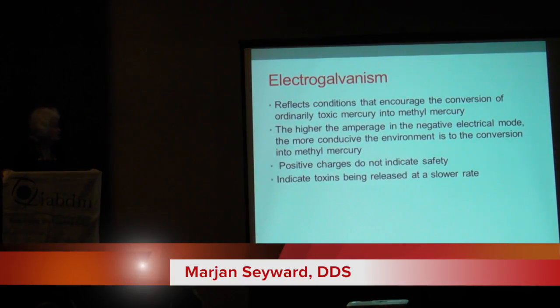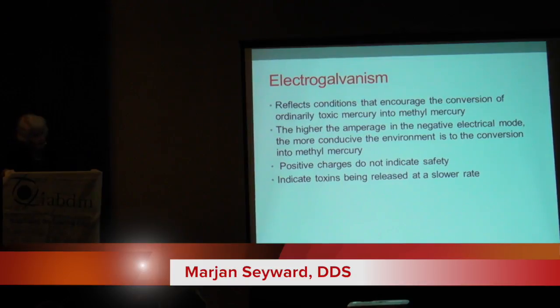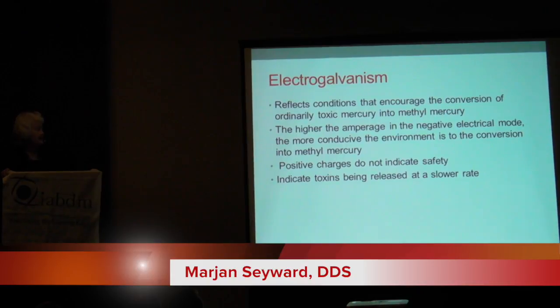So electrogalvanism reflects the conditions that encourage the conversion of ordinarily toxic mercury into methylmercury. And you'll remember methylmercury is the one that is changed by the mouth bacteria, and it's 100% absorbed by the blood-brain barrier. So the higher the amperage in the negative electrical mode, the more conducive the environment is to the conversion into methylmercury. Positive charges on the restorations do not indicate safety. They just indicate that the toxins are being released more slowly.